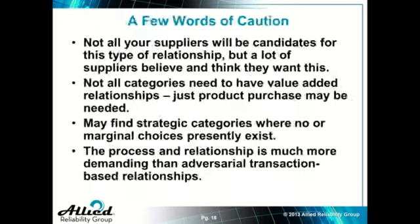So in the case where you're looking for an external supplier to help you with some of those things, I think I have a few words of caution. Not all your suppliers will be candidates for this type of relationship, but many think they want to be your partner. That was my experience. So you have to decide which categories really you need to have a value-added partnership.